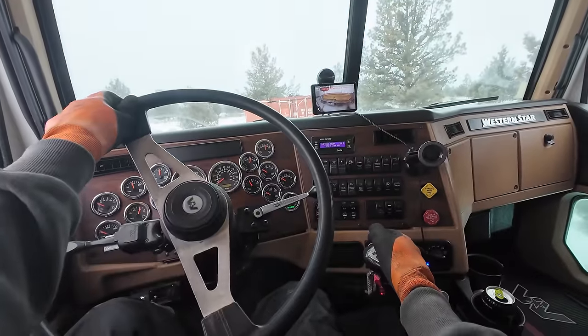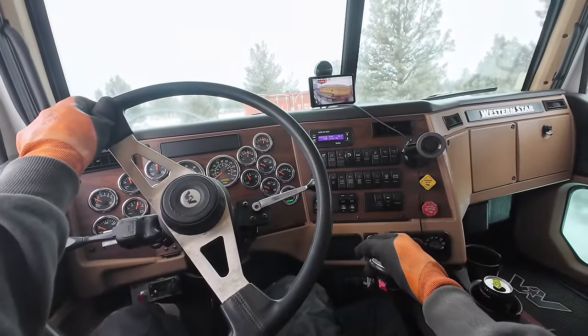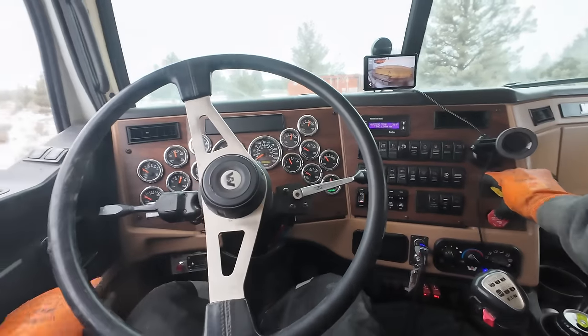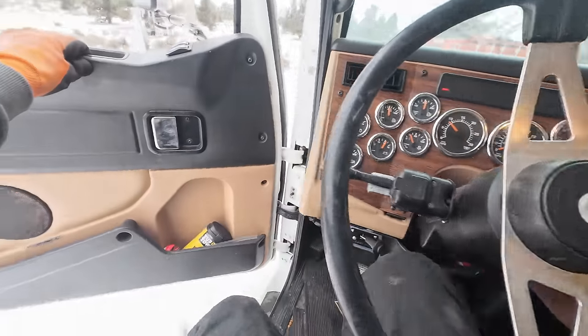See, this is why I don't wear spikes on my shoes, because I gotta creep back and forth very easily and very precisely, and I can't have my feet slipping on the pedals.